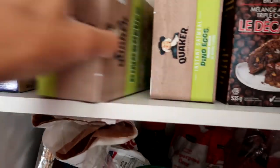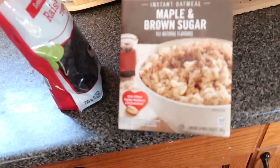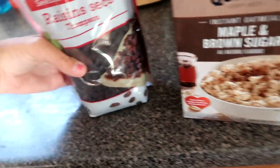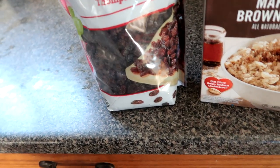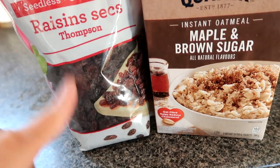First thing, breakfast. We have 2 boxes of Dino Eggs oatmeal. That means you guys have not been eating Dino Eggs oatmeal. But Kaylee bought this kind yesterday. She picked out maple and brown sugar. And then I introduced her to the fact that you can put raisins in maple and brown sugar and it tastes amazing. So we bought those too.